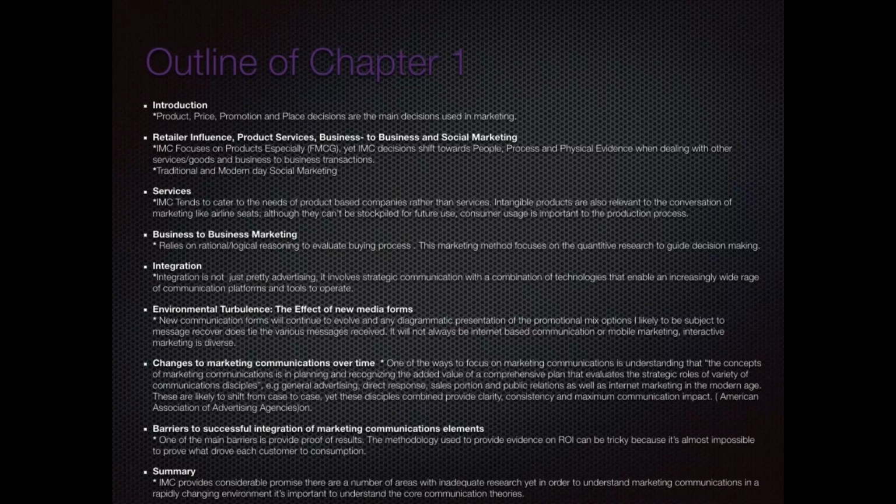So therefore, there needs to be a shift in the way that a person communicates. On marketing communications is understanding the concepts of marketing and planning to recognize and add value of the comprehensive plans that evaluate the strategic roles of a variety of communication disciplines. Example, general advertising, direct response, sales promotion, and public relations, as well as internet marketing in the modern age. These are likely to shift from case to case, yet these disciplines combined provide clarity, consistency, and maximum communication impact.